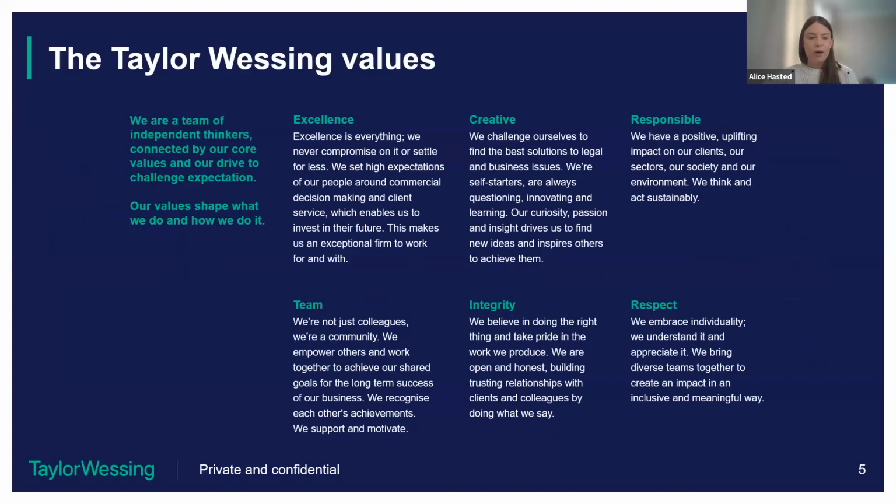And then the final slide about Taylor Wessing I just wanted to share was on our values. So when you look at a career in law, I'd really advise you to consider each firm's values. Everyone will have them, and ensure that you have an alignment with them. They're going to be what different firms are looking for in the recruitment process when they meet you, and expect an alignment with. And it will also help you to decide whether this is the right firm for you. So you can see them on the screen.